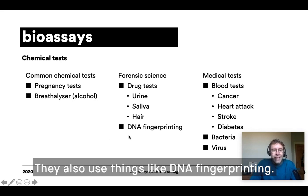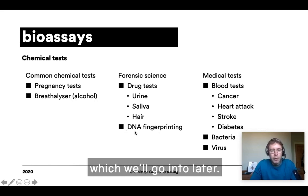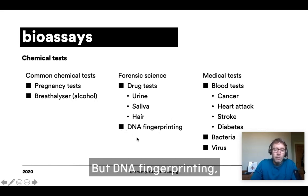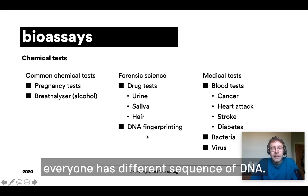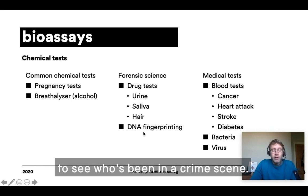They also use things like DNA fingerprinting. So DNA, all life uses DNA or RNA. Viruses actually use something called RNA, which we'll go into later. But DNA fingerprinting, everyone has a different sequence of DNA. The police use DNA profiling to see who's been at a crime scene.